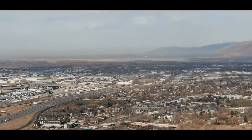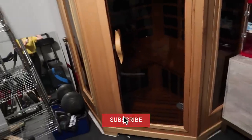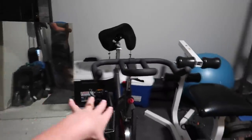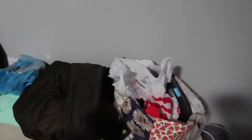All right, you guys, let's just show you what we've got going on in here. This is Tip and Nick's workout room that we've kind of overtaken with a lot of our stuff. I've been sorting through it. Do any of you ever have random stuff you don't know what to do with, so you put it in a place? Well, this is that place for me.